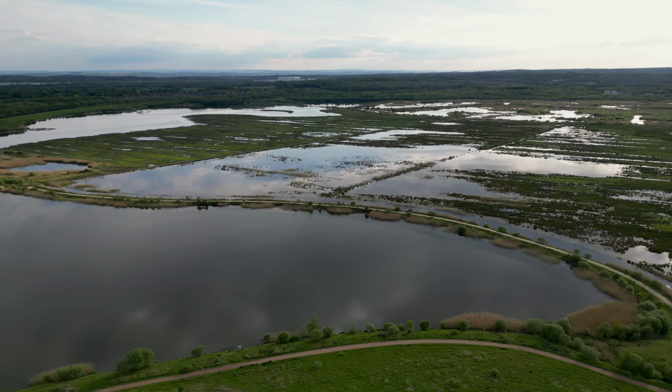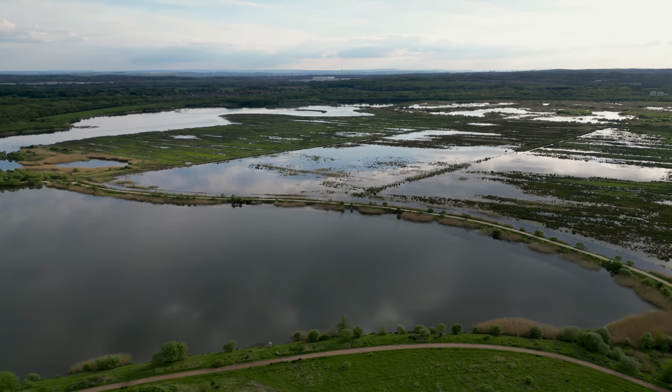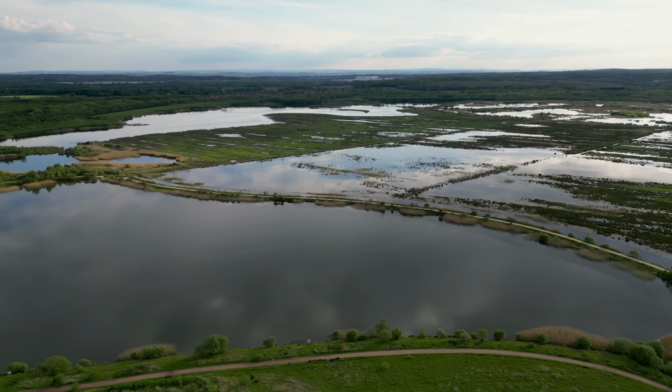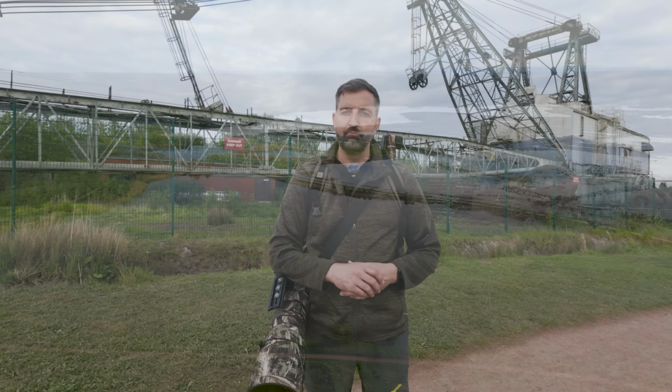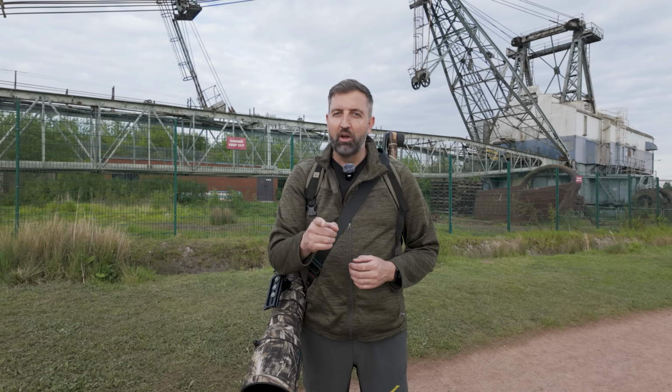The last time we were at RSPB St Aidan's, me and Pops were here freezing cold in the depths of the winter, and we were here to photograph the wonderful glossy ibis. No glossy ibis today, but stay right through to the end of the video because there's a little surprise in store for you at the end and an absolutely amazing wildlife encounter.